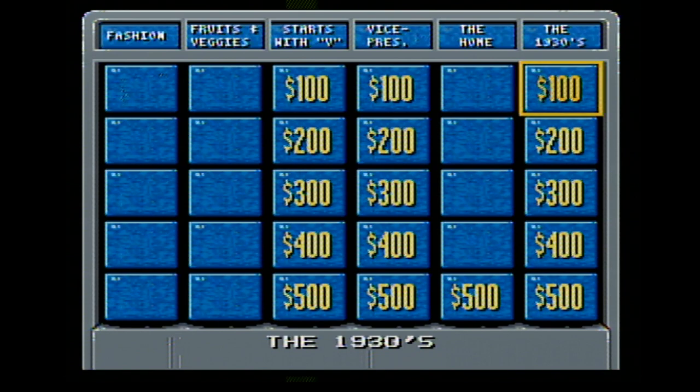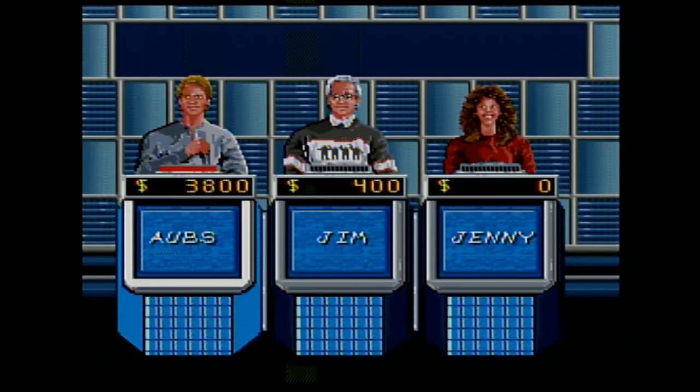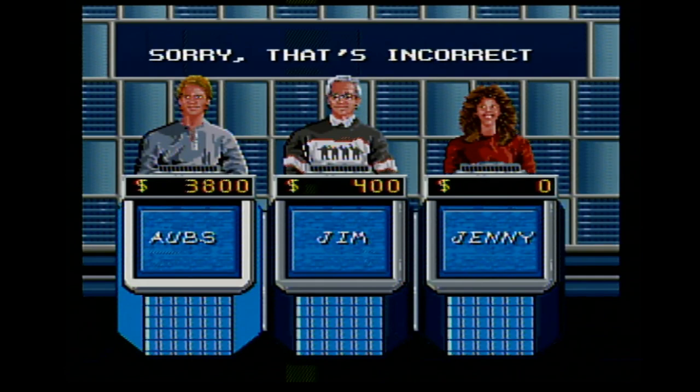The 1930s for 100. The answer is in 1939, he said, "As soon as I've carried out my program for Germany, I shall take up painting." Who is Winston Churchill? Or is it Neville Chamberlain? I'm going to change my answer and say who is Neville Chamberlain. No, it's probably Winston Churchill.